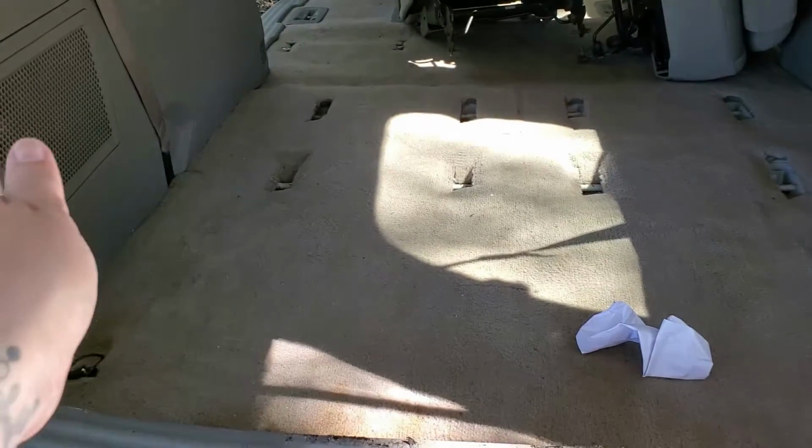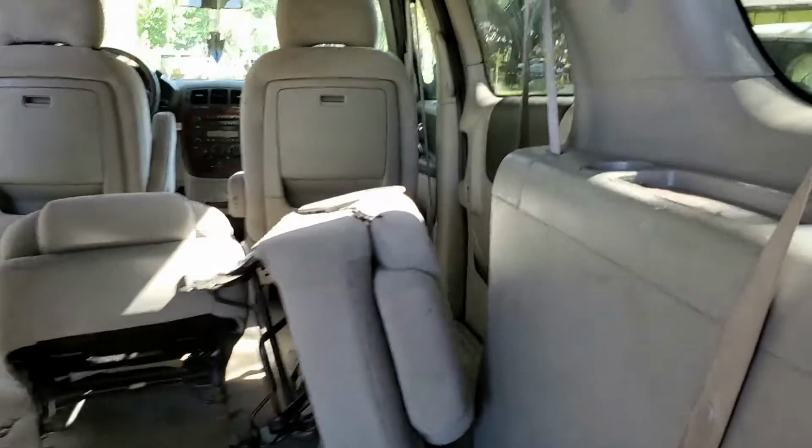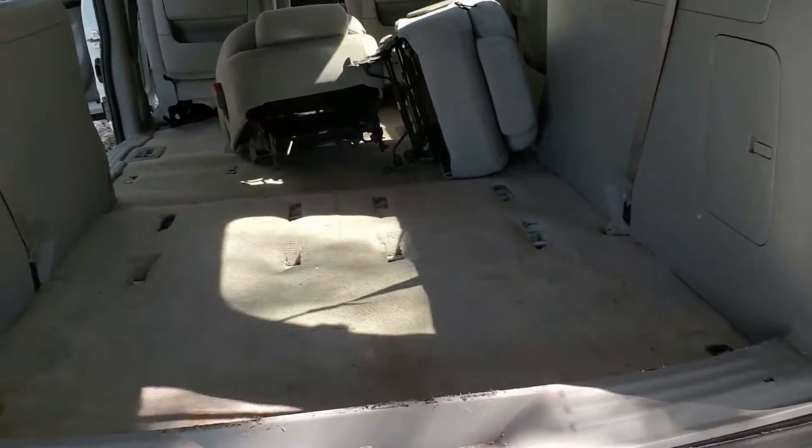That way I can plug them in as I drive to charge them up if the solar is in. Solar is going on top. So I'm putting solar on top. But I don't think I did too bad.